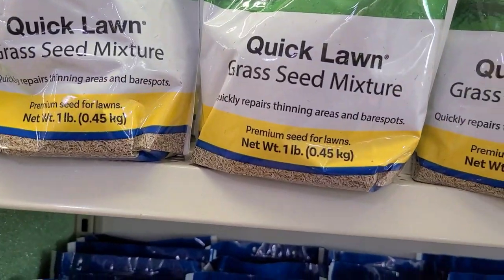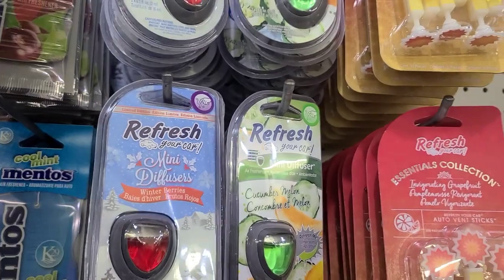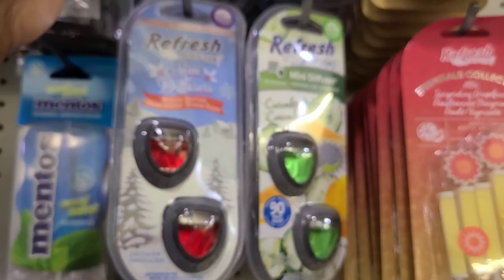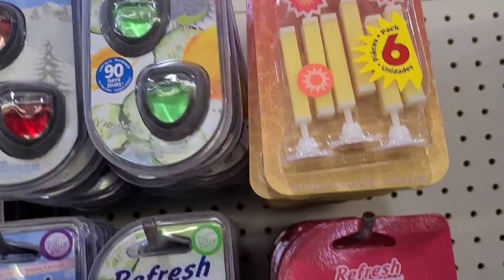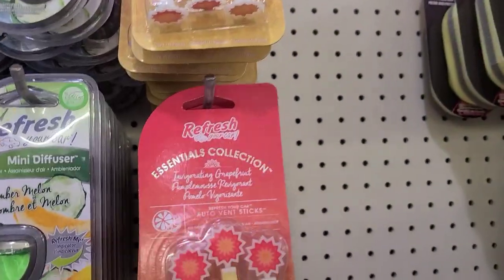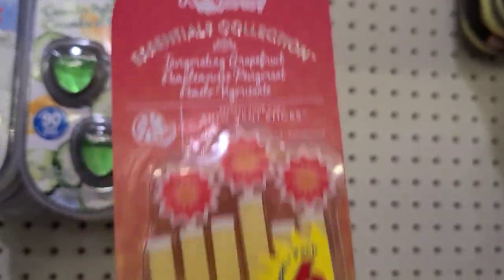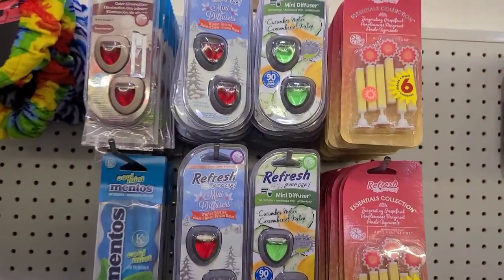Guys, you have to love the car aisle. This is the refresher, and it's in the scent sweet berries. Then they have these new ones, and this is in the scent mini diffusers, winter berry, very nice winter berries. And then this one is in cucumber and melon. And then these are the new ones that they just got, scent by Essential Collection, and this is gorgeous. And this is invigorating grapefruit. Yeah, beautiful. So they got those. So those are going to go in my brother's.